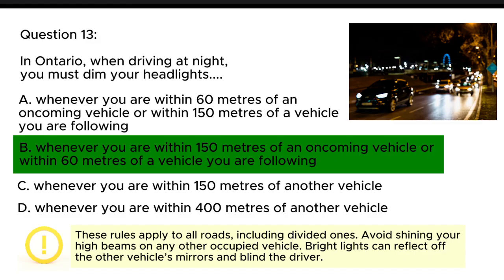These rules apply to all roads, including divided ones. Avoid shining your high beams on any other occupied vehicle. Bright lights can reflect off the other vehicle's mirrors and blind the driver.